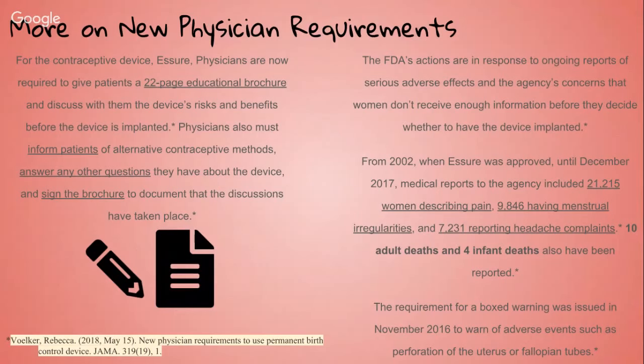From 2002, when Essure was approved, until December 2017, medical reports to the agency included 21,215 women describing pain, 9,846 having menstrual irregularities, and 7,231 reporting headache complaints. There are also 10 adult deaths and 4 infant deaths that have been reported. The requirement for a boxed warning was issued in November 2016 to warn of adverse events such as perforation of the uterus or fallopian tubes.